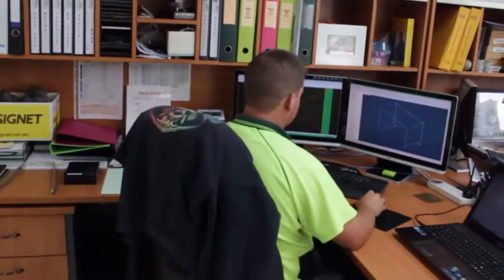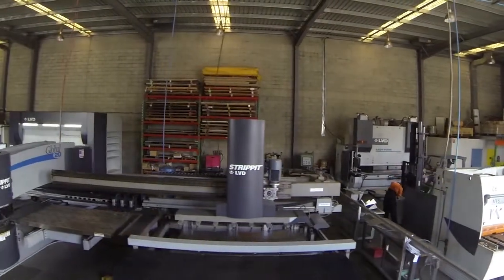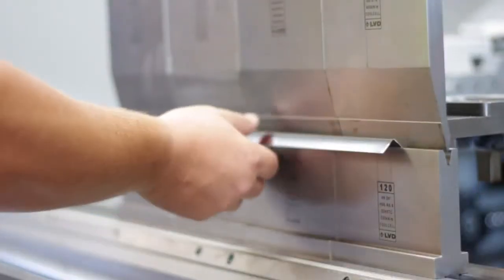Their slogan is from art to part, so we start with a 3D file, we unfold it, we laser cut it or turret punch it, then we bend it and it's all done via CADMAN and LVD. So there's no hiccups with anything, everything just works together.